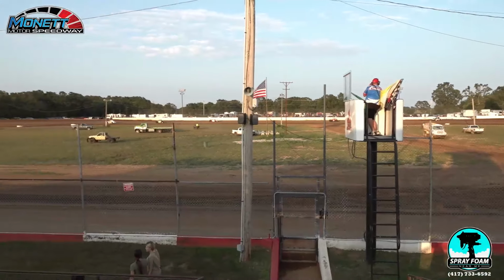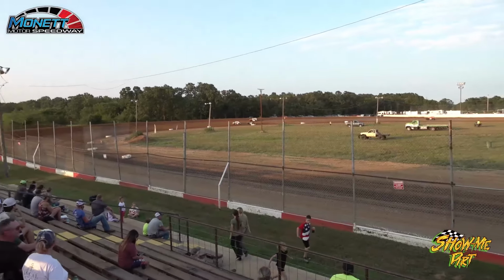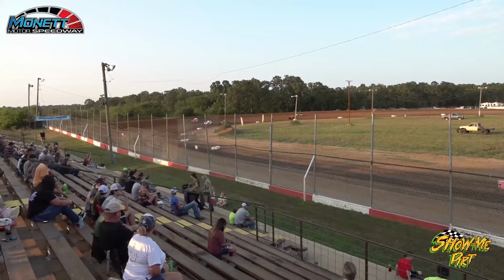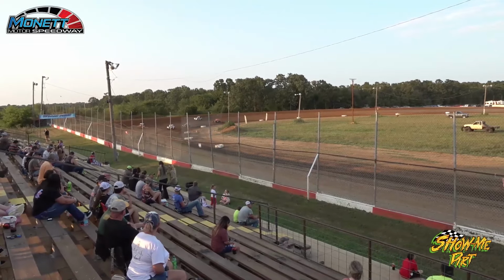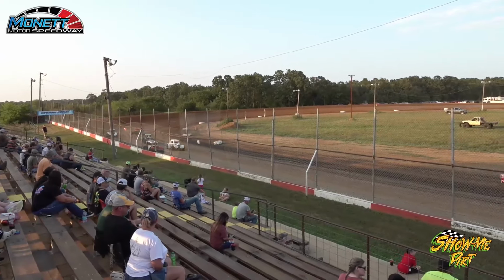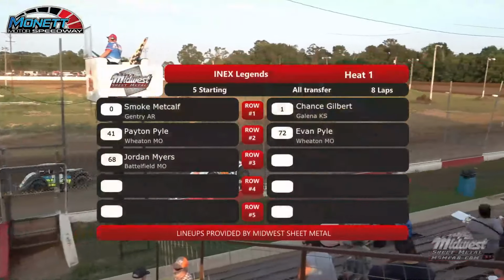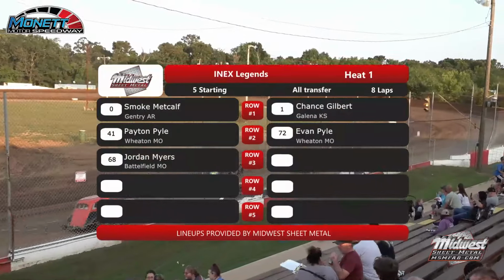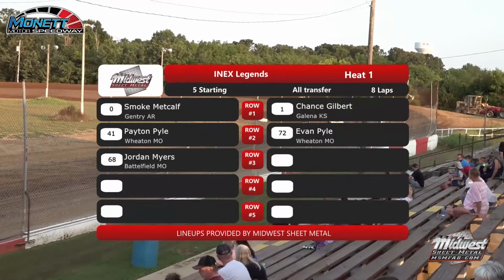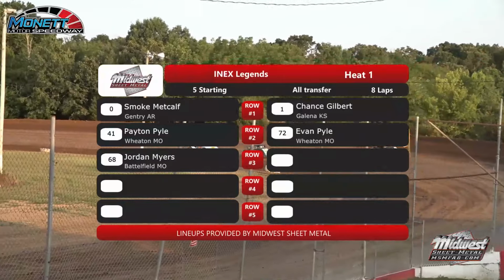Legends making their way onto the track next. Starting on the pole for your INEX Legends Heat Race number one is the 00 of Smoke Metcalf. On Smoke's outside is the 01 of Chance Gilbert. Inside row number two is the 41 of Peyton Pyle. On his outside, Mr. Evan Pyle in that 72. Inside row number three is the 68 of Jordan Myers, in your INEX Legends Heat Race number one.